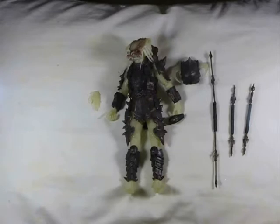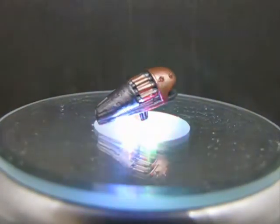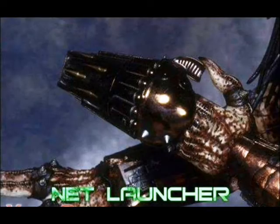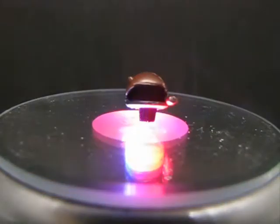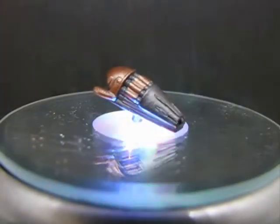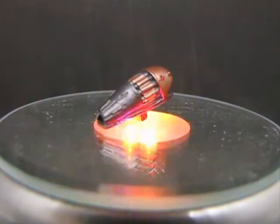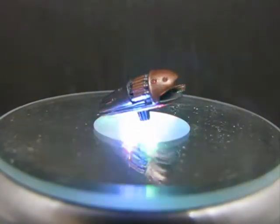I want to take a look at this figure up close. Now what I really also like is the net gun they decided to give the Stalker Hunter, which is the same net gun used in Predator 2 by the City Hunter. And I really do like these details as well. Everything on this net gun, just like it is in Predator 2, is very accurate to the darts, the chambers where the net goes. This is really, really cool.